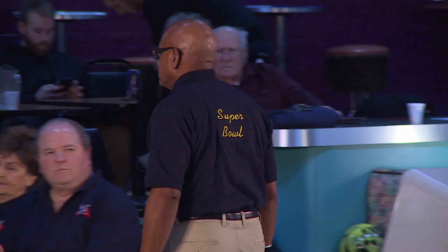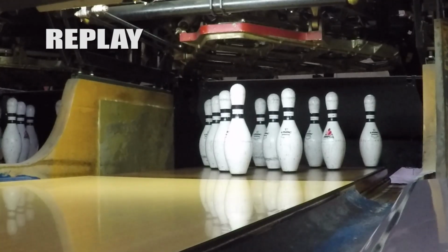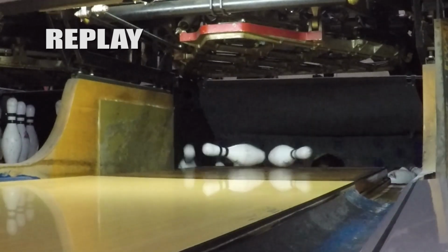Nice shot. That was the best shot we've seen here. So solid, right in the pocket. No question about it. That was a strike.